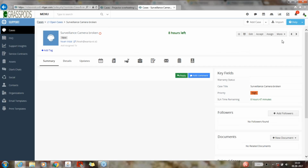If somebody else is looking at the case, it would show right here. If Emily was looking at this, the letter E will show up, so that you know Emily is already looking at this case. Maybe I shouldn't. If more than one person is looking at it, you'll see them here.